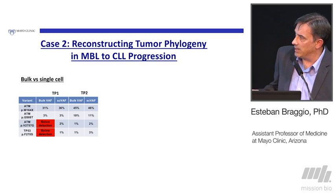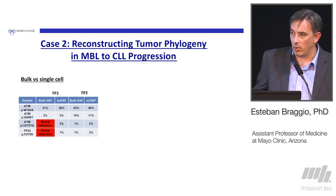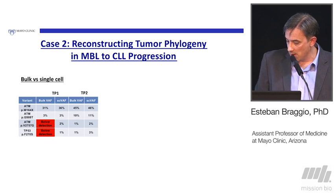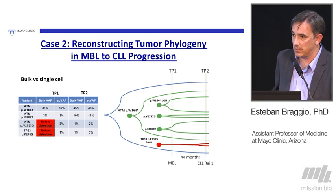The first thing that we did is, and we have 2 different time points, all were observed in the second time point by both techniques, but even by single cell, again, we were pleased to identify 2 that were below detection with our bulk pipeline, or the pipeline for detection in bulk. But besides detecting, we were able to start building maps based on that.